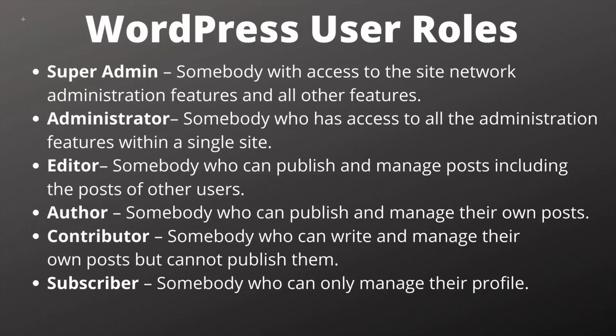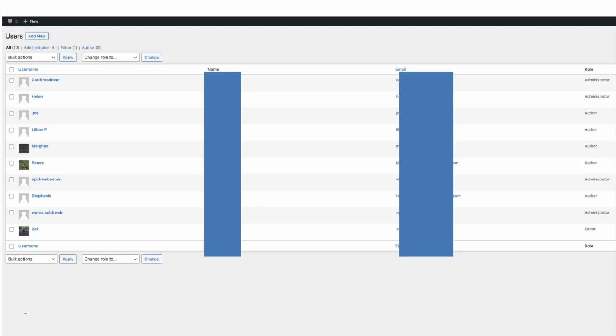So if I have a look at my website now, you can see the access I've given my team. You can see the roles that we have here. The administrator is myself and my main VA, which is Helen. We also have administrator roles set up for my hosting company, which is a good friend of mine, Phil over at spiderweb.co.uk, and he also has the administrator role. Then we have my editor, which is Zach, at the bottom, and Zach has the facility to go in and edit anybody's content. So he can access all the writers' content, add, delete, publish.